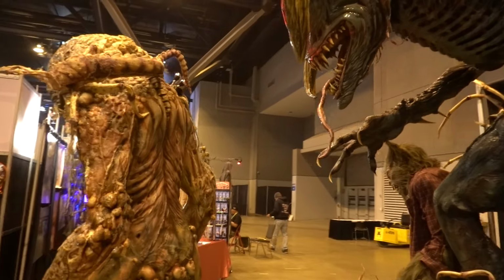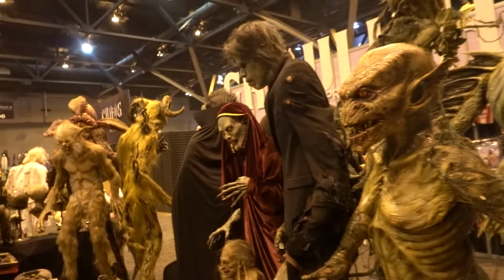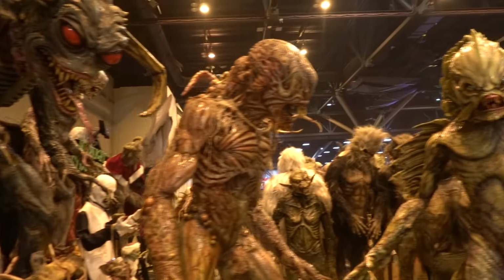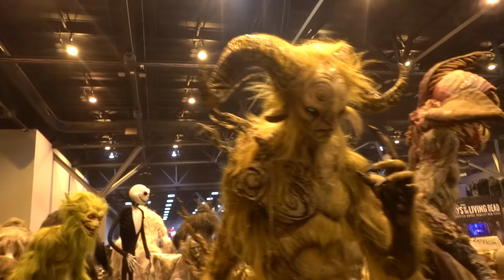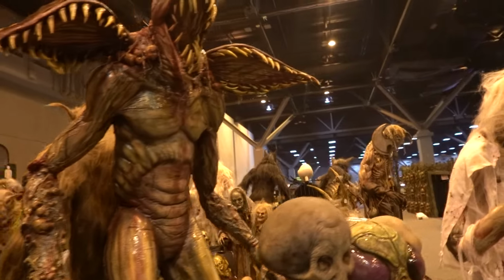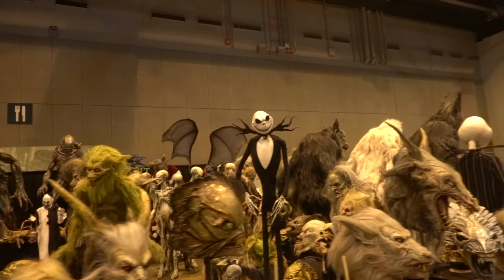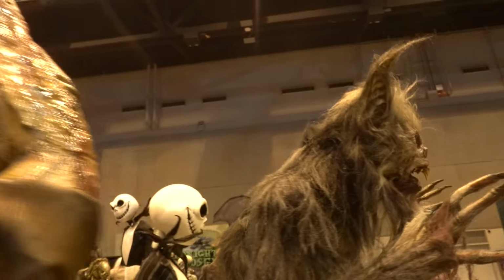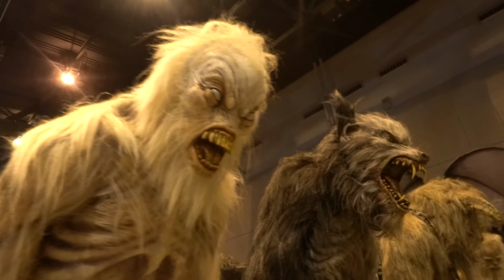Big monsters too. There's the Violator from Spawn. Look at all these cool monsters. Let's get out here and take a look at the cool monsters over here. Cool monsters everywhere. We got a Jack Skeleton. And look at that monster there. You got a werewolf. It's pretty freaking cool.